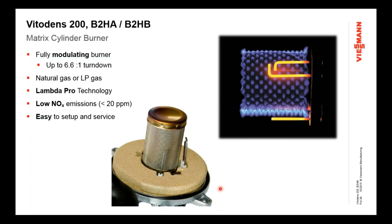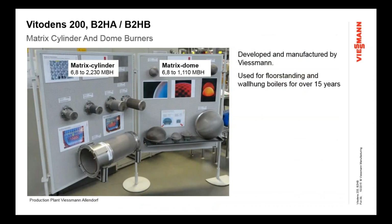You can see in this picture on the bottom here, you've got two electrode sets. This is my spark ignition. There's actually two electrodes and you spark in between those two. And the one on the bottom here, the straight one, that's my ionization electrode or my flame rod, which is my flame detection system. And that flame rod is a crucial element in the Lambda Pro technology because it's what determines the combustion properties of the boiler. So I'll explain that a little bit further on.